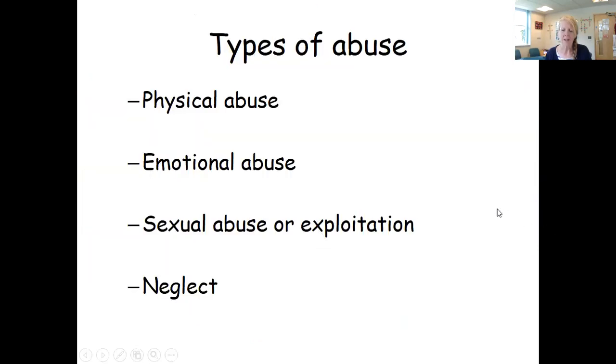So, we classify abuse in 4 potential ways. We've got physical abuse, emotional abuse, sexual abuse, which is also sometimes known as sexual exploitation, and the 4th, which is neglect. Now, in West Sussex currently, neglect is an area that we are receiving a lot of additional training in schools. There are many different forms of neglect, and that's a specialist piece of training that we're doing with our staff, our teachers and our learning support assistants. But it's certainly a word to be aware of, and recognising those signs of a child being neglected is a really key part of our role in schools at the moment.